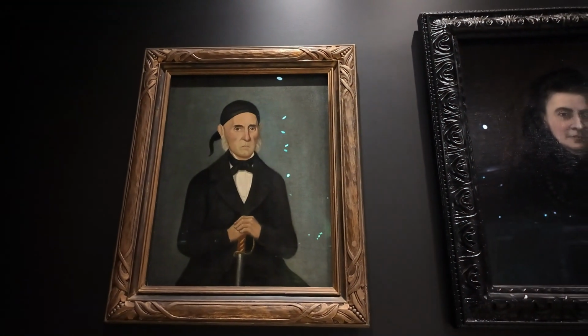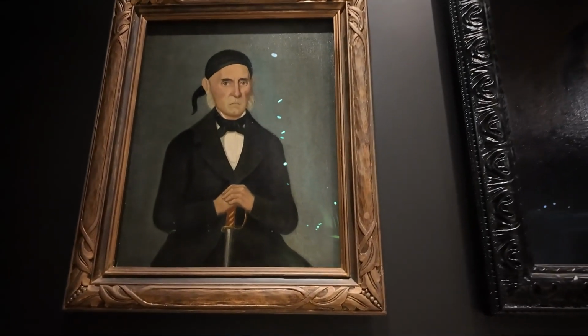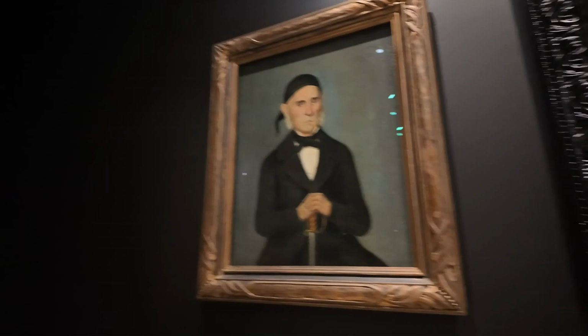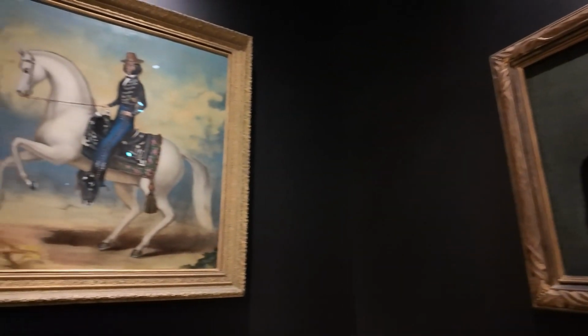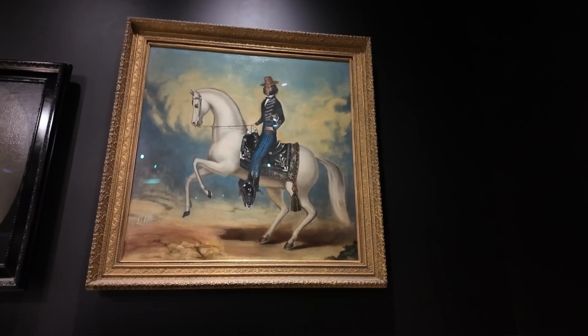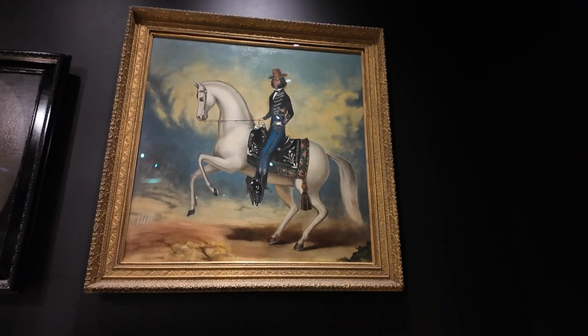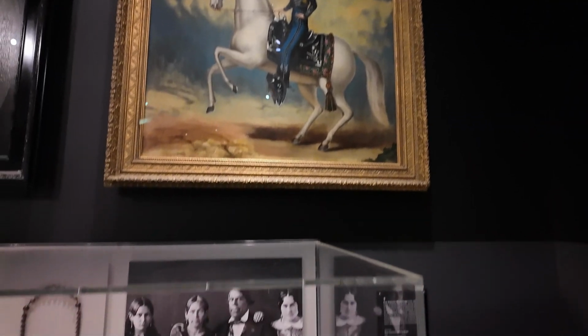I think this guy really wanted to grow up to be a pirate. A little kerchief on his head and his sword. His stoic face. I got this guy over here who is so proud of his horse. Got his hand on his hip, showing off those pretty blue trousers. That is a fancy gentleman.